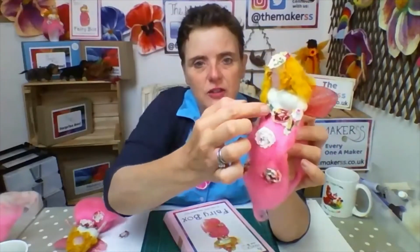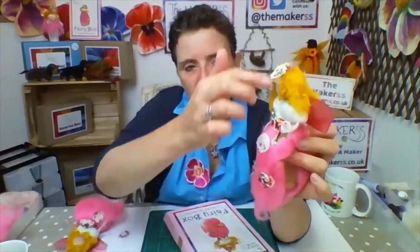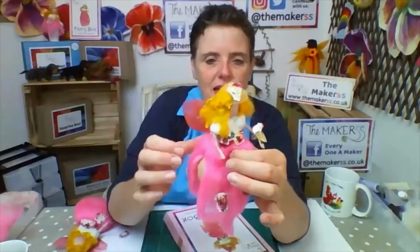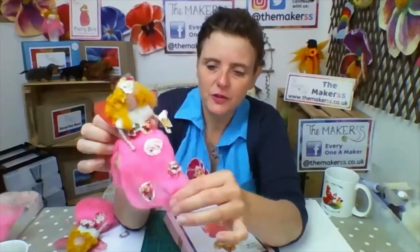She has got little rose decorations, because you get that rose ribbon that you first of all fit around her waist, so you can make that a nice feature around her. And then you get enough so that you can cut individual roses off to decorate her dress. She has got Angelina fiber wings, and then she's got this wild yellow hair that's just perfect for the Wild Rose Fairy.